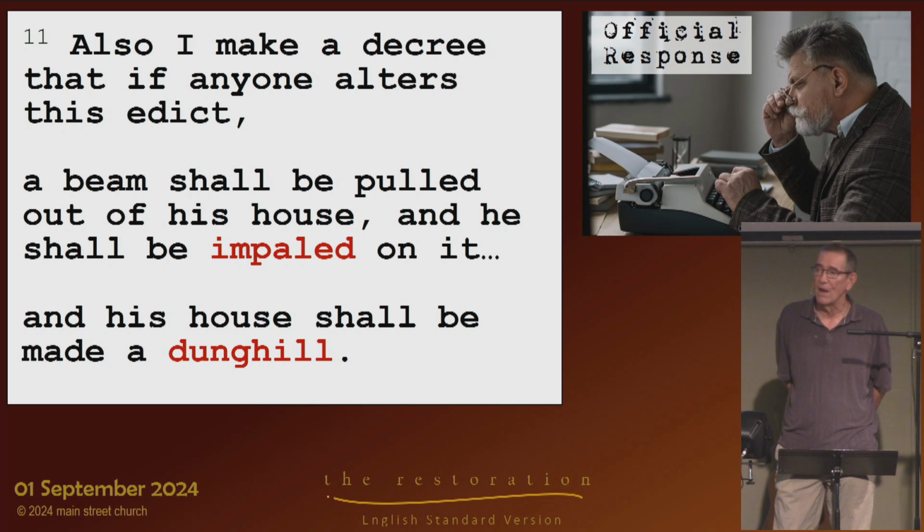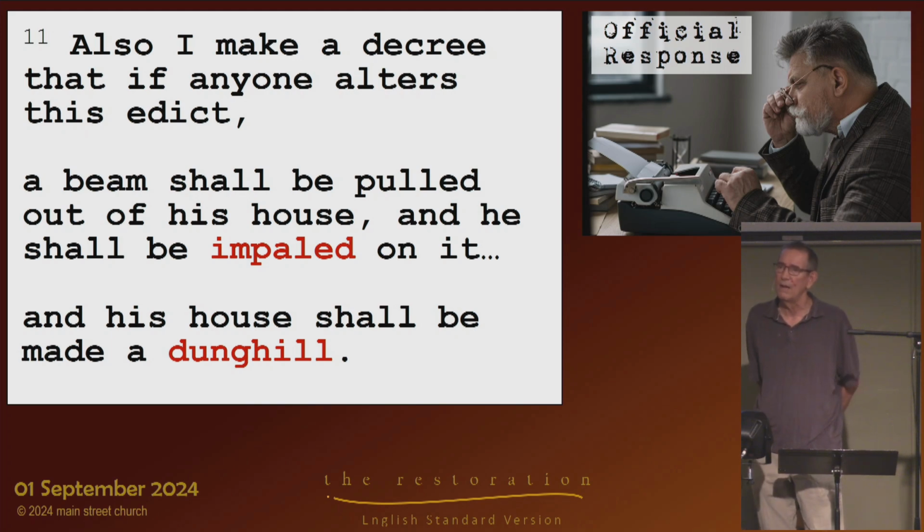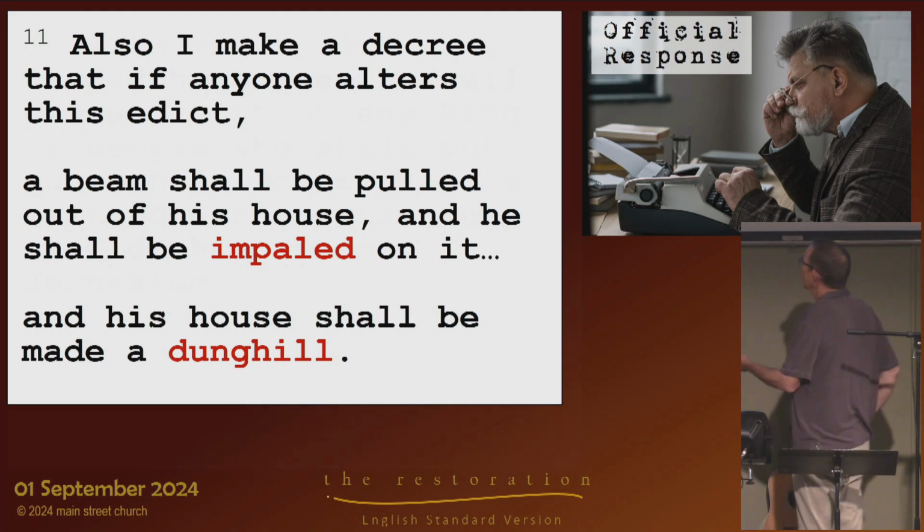And he has to make it powerful like this because I'm sure the people that are there are just gobsmacked by what it says. Not only do we have to keep away from these people who are rebuilding the temple, but we have to pay for it out of the treasury here? What? And if they're going to do sacrifices in the finished temple, we have to provide the animals for it? Yes. Well, I don't think so. Pole, impaled, dunghill. So they have to go along with it.